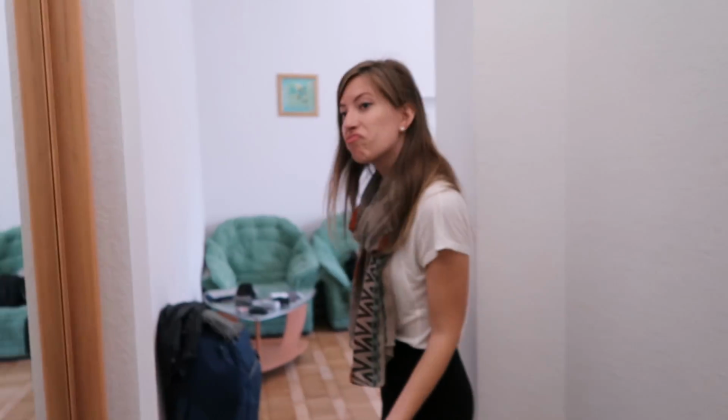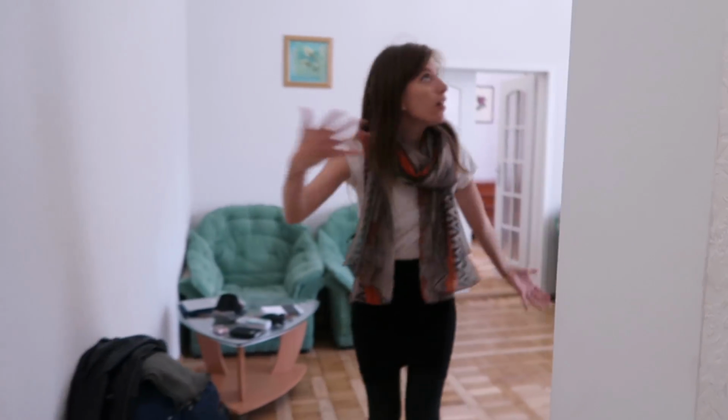The bathroom's not the most exciting part. No, it's not. First, lights off. Close the door. The most exciting part for me is just the sheer size of this place. Yeah. This is a nice big apartment, as you'll see.